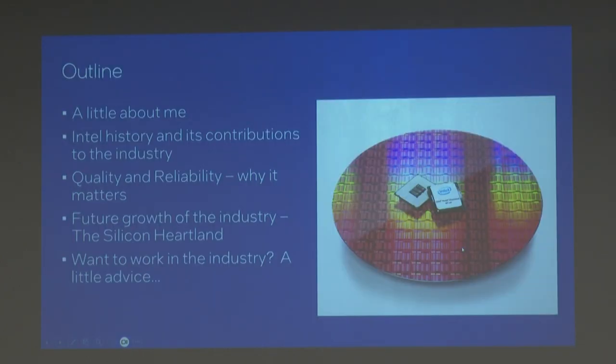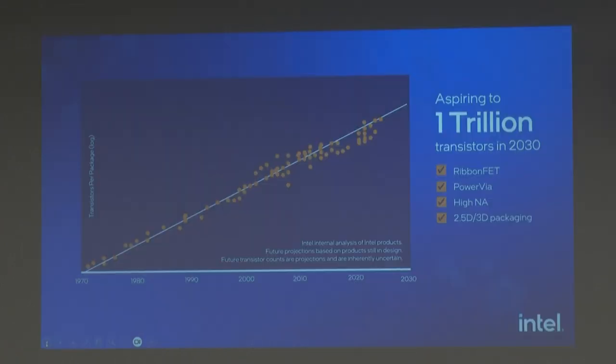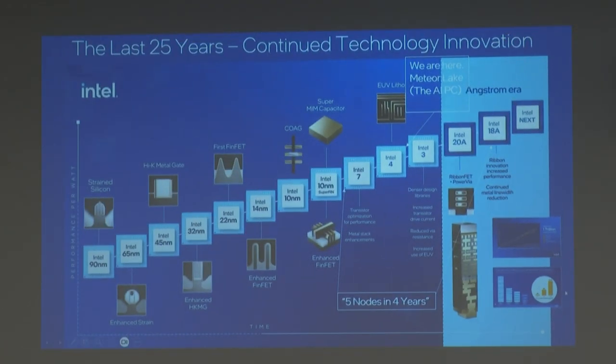Go ahead and go back, please. Oh, did I screw that up? There we go. And then let's click that one on the bottom.